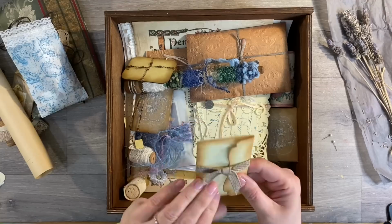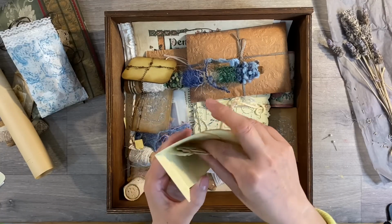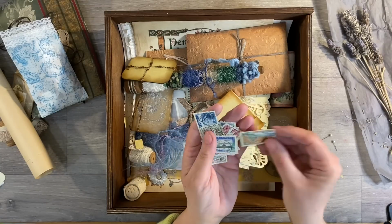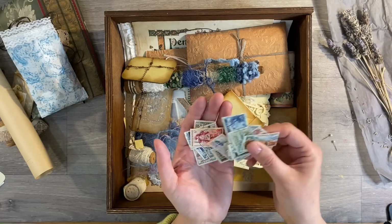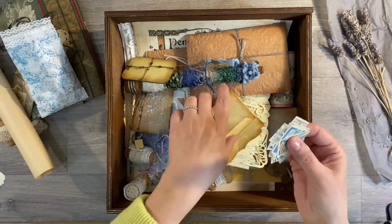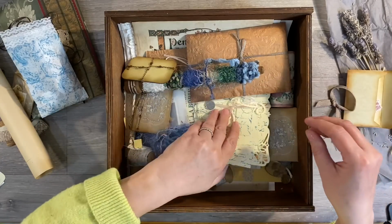We've got a vintage postage stamp. Oh, and we've got loads of beautiful postage stamps as well. All French as well. These are just absolutely lovely. This is just right up my alley. I love this kind of thing. Wow, really happy with those.